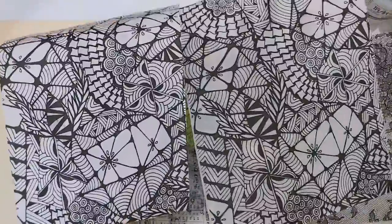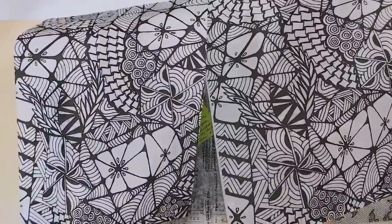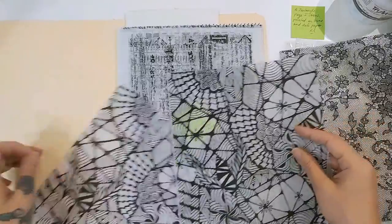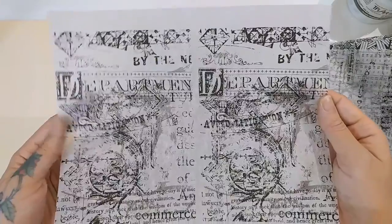Oh, come here. Come here now. You see how the deli paper is a little darker? This one here is the deli paper. But when you end up putting it on something, like the deli paper, you could see through even more. I love this. I love this. I can't handle. I can't deal right now. These are gorgeous.